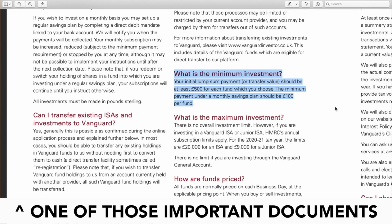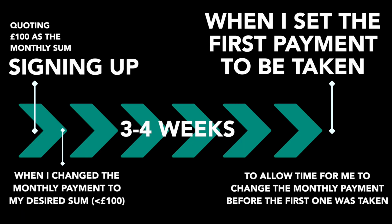So one thing I forgot to mention, which is quite important, is this idea of minimum payments. Now if you read what they say, it will say that the minimum amount that you can open an account with is £500 as a one-off lump sum or £100 as a monthly plan. But that's not entirely true, and I know from experience because when I did mine, I set mine up to take the first payment in 3 or 4 weeks time to allow enough time for the account to open, which I think happened on the same day, so that the first payment would be taken from this changed amount, not this £100 each month. And it meant that from then on I had this recurring payment which was less than £100 and Vanguard were totally okay with it.